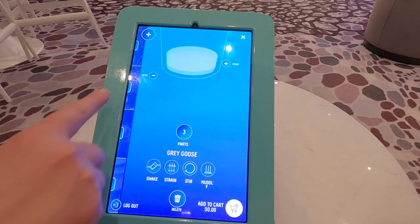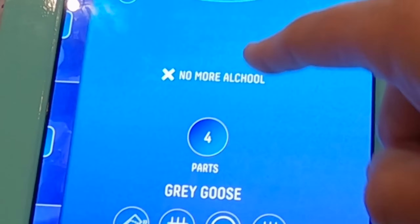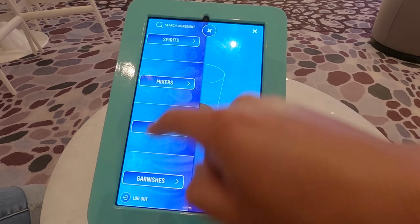Next stop is the Bionic Bar, and we are going to create our own cocktails and have the robots make them for us. Three parts Grey Goose, wow. No more alcohol. You're cut off after four parts. Yeah, let's go Diet Coke.